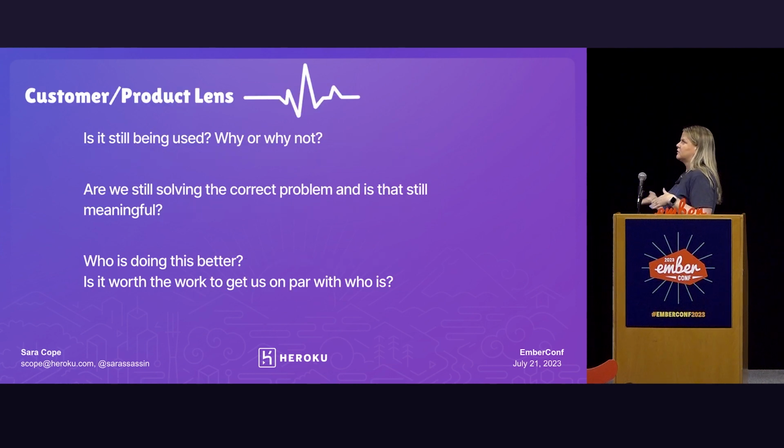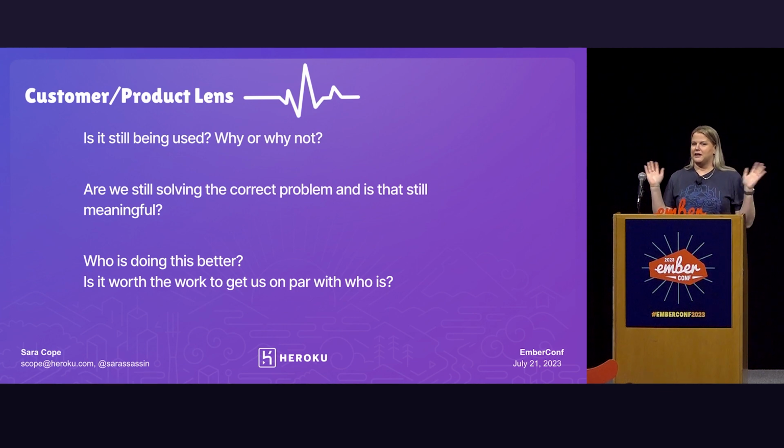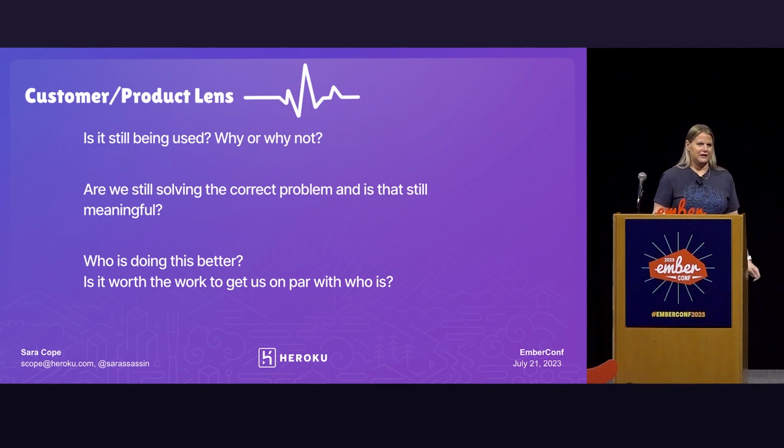From the customer or product lens, you might want to ask the question, is this still being used? Why or why not? We actually had another project on the front-end team where we were going through our evaluation and found a project that hadn't been updated in 4 years. So that sounded like easy pickings to put on the archive list. And then when I actually went to take a look at it, it turned out folks were still using it. It was still giving value. And so you have to consider that.